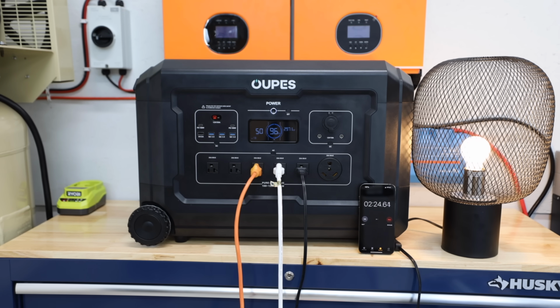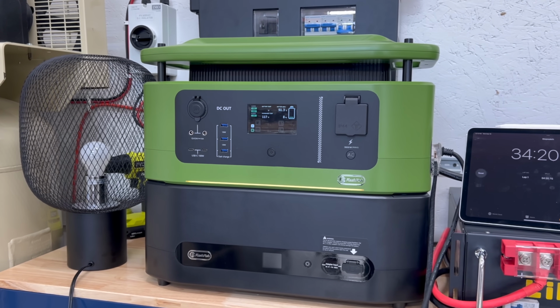Some of them performed really well, and some of them were absolute trash. And today we're here to share our unbiased, unsponsored, honest opinions on our favorite large portable power stations in 2024. So welcome back to the lab where our opinions cannot be bought.